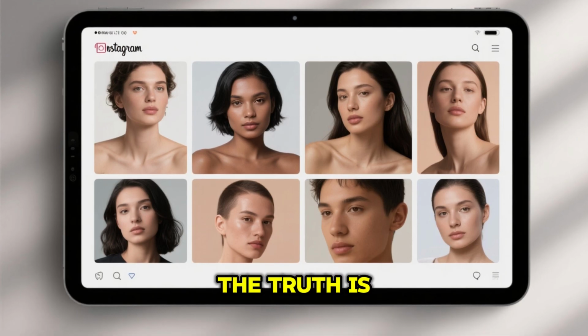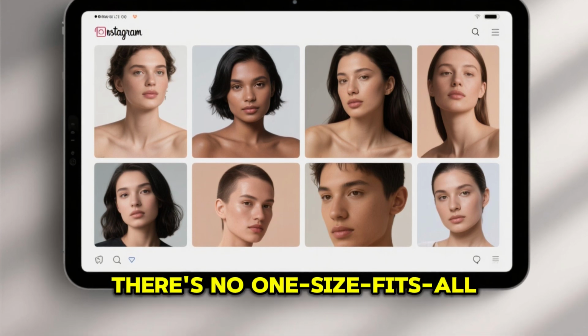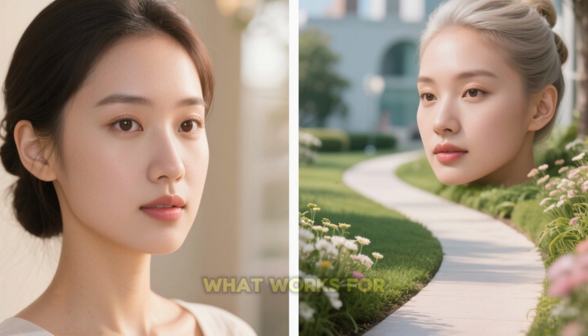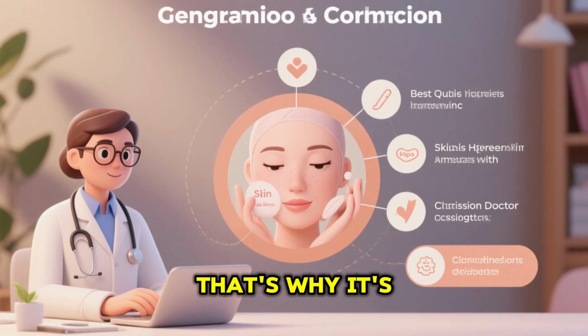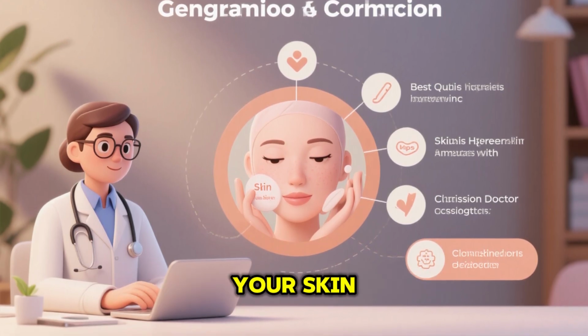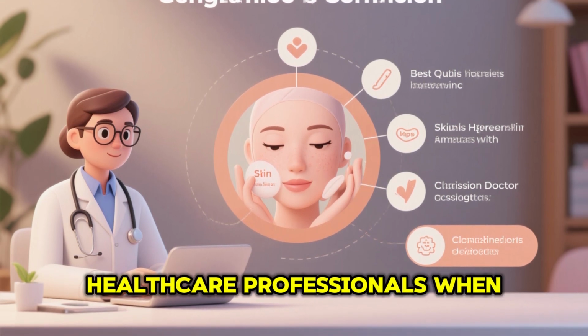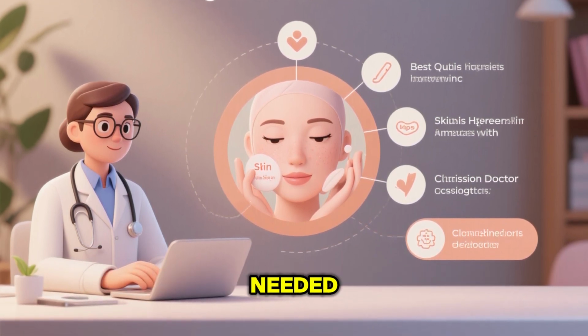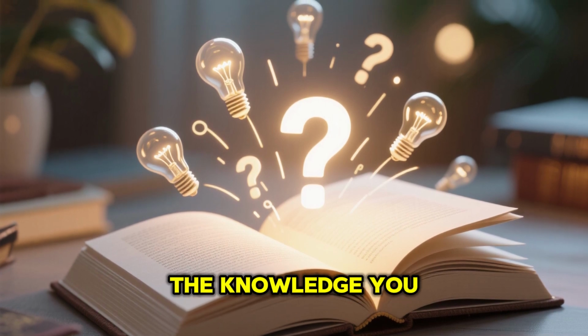The truth is, when it comes to skin tags or warts, there's no one-size-fits-all solution. What works for one person might not work for another. That's why it's essential to understand your skin, know your options, and consult with healthcare professionals when needed. Remember, knowledge is power, and your skin deserves all the knowledge you can get.